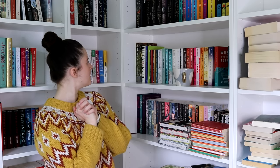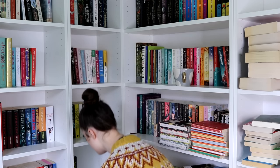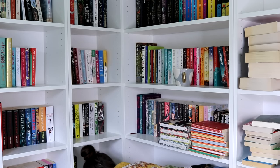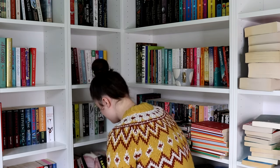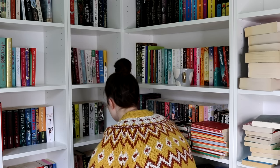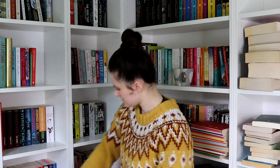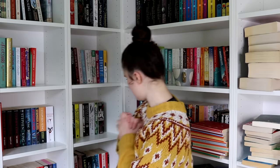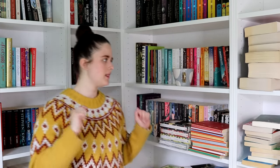And then, what else do we think? So many decisions, you know. Okay, dystopians moving up the shelf. I think these dystopians all count as darker reads, and therefore they can slot in here. Historical fiction's going down here. Okay. All right. Let's do this.